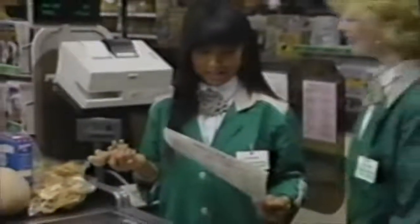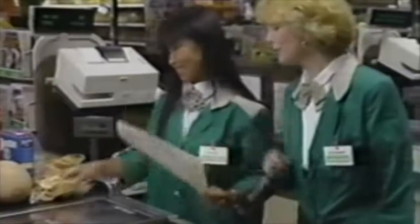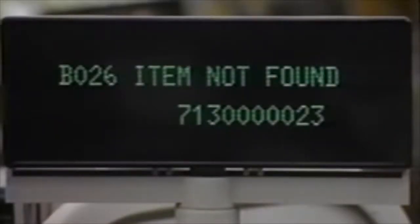Always be sure to ring each item under the correct department and at the correct price. If you're not sure about produce identification, ask your front-end manager. If an item doesn't scan and isn't marked, don't guess at the price. Ask for a price check.